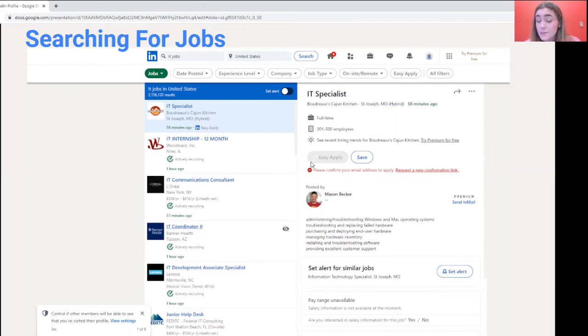There's also this option, easy apply. Some jobs will have easy apply, which means you can just apply with your LinkedIn profile without having to go to a different website and apply through their website. You can just easy apply and apply with your LinkedIn profile. I have this option disabled right now because I had not confirmed my email. So again, be sure to confirm your email and then you'll be able to use that tool. But that's one great tool that LinkedIn has, that easy apply, where you can just apply with your profile, not too much extra work involved.